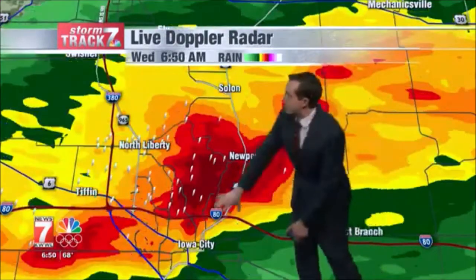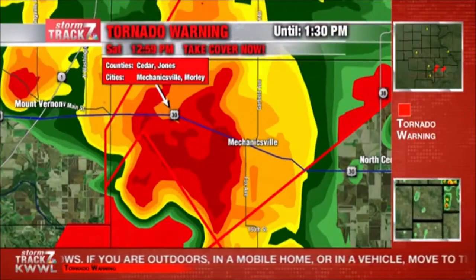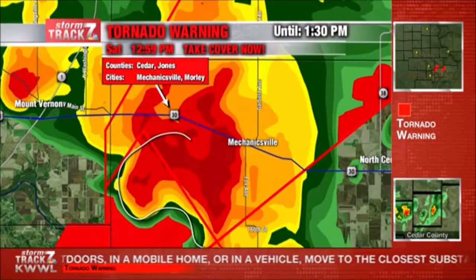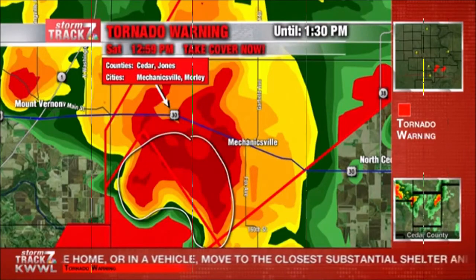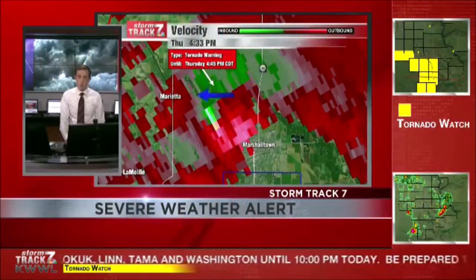You see the strongest part of the storm is just to the north of Iowa City on the north side of town near Newport on Highway 1. There might be some small hail in this, but it looks like the storm has weakened. Kind of hook shape that we have here, the comma shape, that's kind of what we look for here in these supercellular type thunderstorms. Signs of rotation right here, right to the northwest of the Marshalltown area.